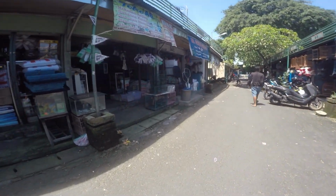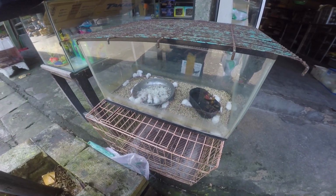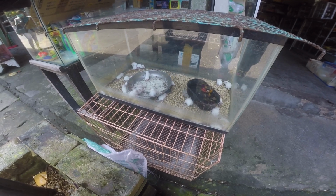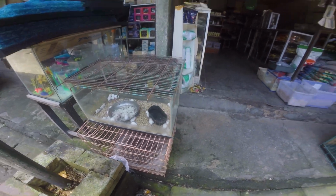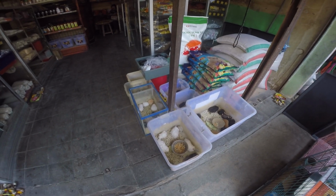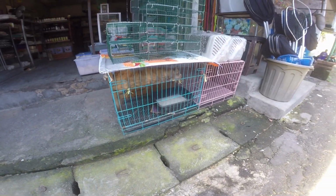And check this out. Check it out. This is so cute. Tiny mouse. Wow, this is the tiniest mouse I have ever seen in my life. It's so white. So beautiful. Well, they got some big ones there. Yeah, this one. This is a cat.